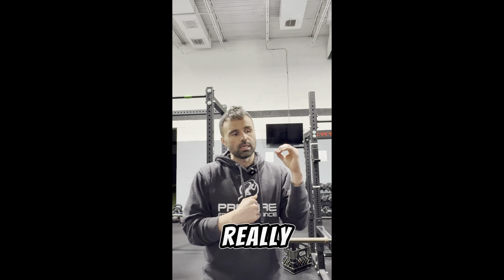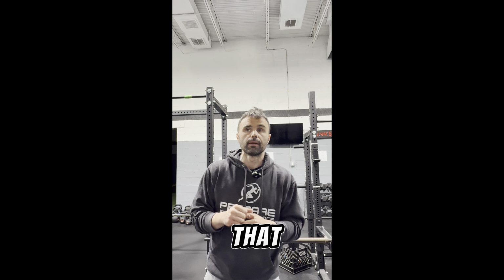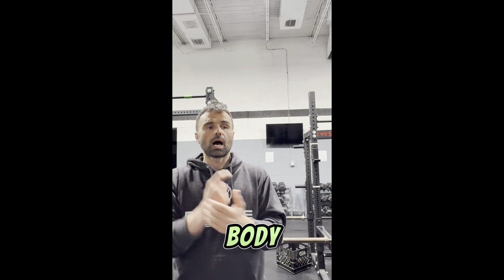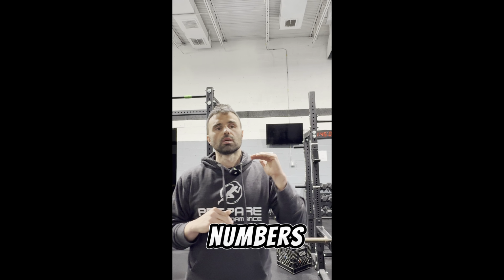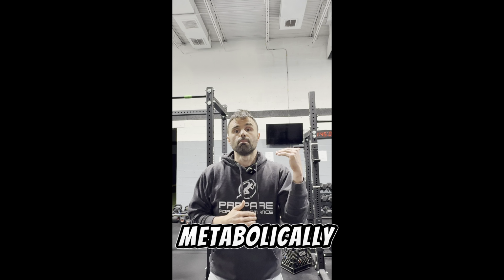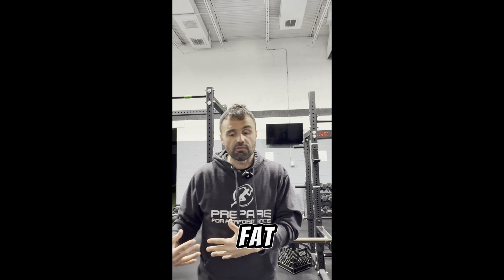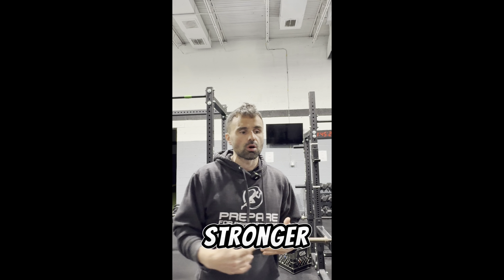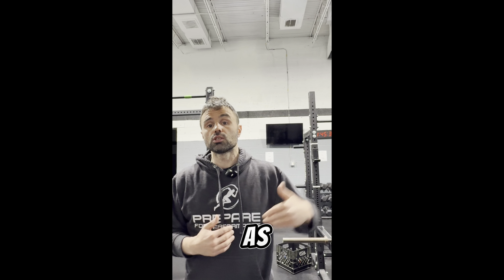The next tip I would say is don't really focus on the scale number. I always suggest to people that they really try to look at body composition. So you're going to focus on muscle and you're going to focus on fat loss. We want to see numbers of muscle go up and we want to see numbers of fat go down. Potentially your body weight might stay the same, but metabolically your body is building muscle and building a more healthy body because you have more muscle and less fat, which is going to burn more calories throughout the day, which is going to allow you to lift more weights, be stronger, be more mobile, be able to be more independent, do all the things that you enjoy doing regularly. And this is important as you get older.